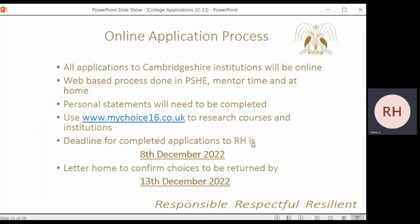And then, as I said earlier on, I can't give you access to those applications through the students' passwords. However, I will send you a letter that confirms the choices, because the students need to be aware that there are other considerations that have to be taken into account, and as the adults in the situation, you may well have a hand in things like transport. Therefore the letter will come home just to confirm that everybody is happy with the choices that have been made. We ask for that to be returned before Christmas so that I can do all those checks and make sure that the applications get sent off in good time.